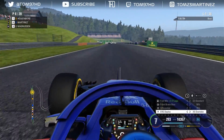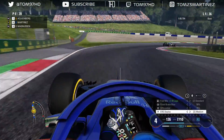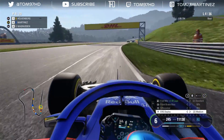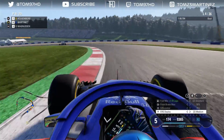Really, going back to what I was saying, there's no need for hot lap in ERS. I've realised that's only really good for acceleration, i.e. qualifying purposes. For race, you really want overtake, which will actually give you more top end speed and comes into effect in the higher gears. So that's what we're going to be looking at here today and experimenting with.